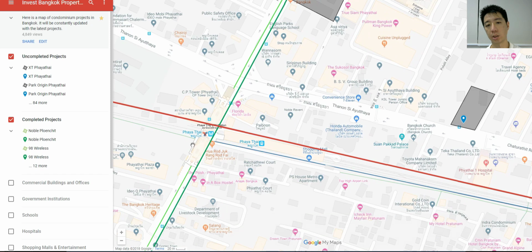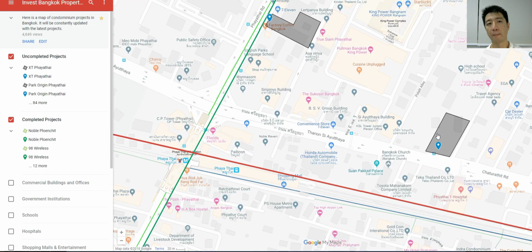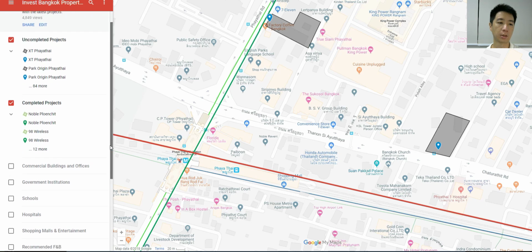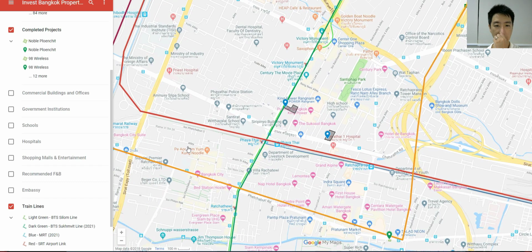From Payathai BTS, it's the interchange of the BTS line as well as the Airport Rail Link. This is the last stop of the Airport Rail Link currently, but it will be extended. XT Payathai is here. Kevin and I have been trying to update the map as much as possible. This red line is not in operation yet. There's only the Airport Rail Link which ends at Payathai station, and there's also a Ratchaprarop Airport Rail Link station. I recently walked from this station to XT Payathai, about a week and a half ago, and the distance was quite short.